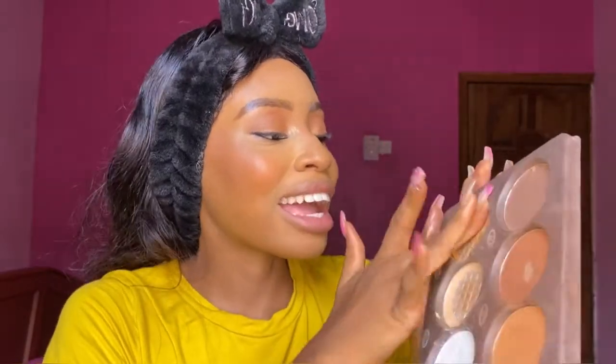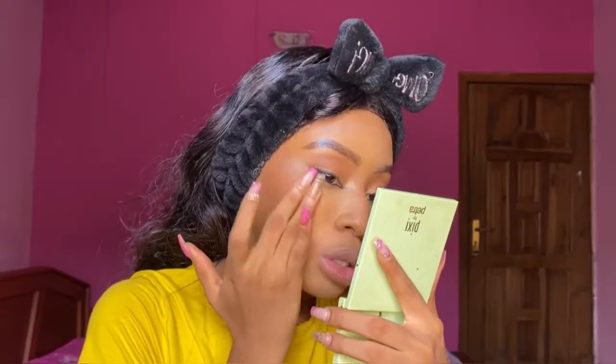Next up, I'm just going to go in with my finishing powder. I'm gonna be using this shade. This is my skin tone shade. And I'm just going to apply it on my face with my fingers. Like, I'm just doing this like a regular makeup tutorial. Like, I know the outcome of this. I know what's gonna happen. I have no freaking idea. Just going with the flow.